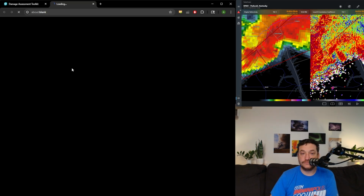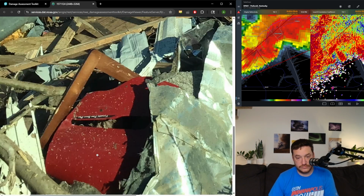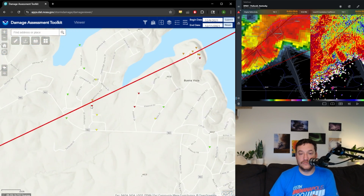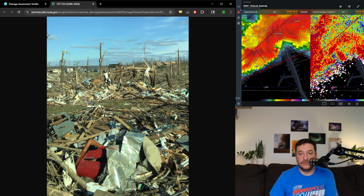So this was a home. Not sure what that was. Interesting. Is that a car door? No, it's just something with wood on it. Just says many homes leveled. So there's multiple homes throughout here.